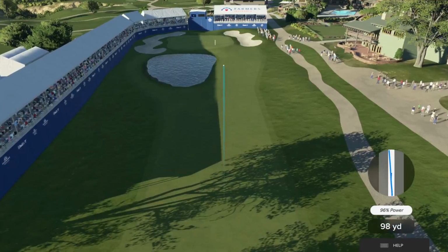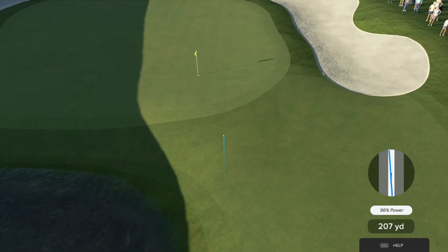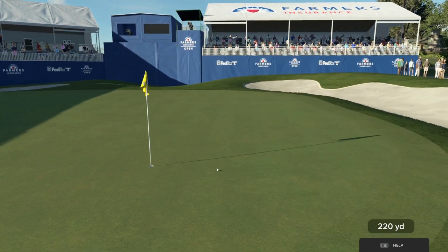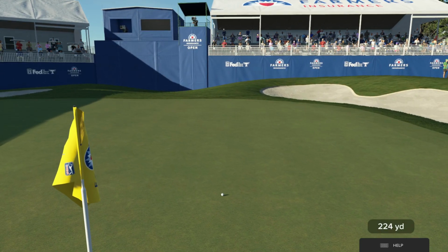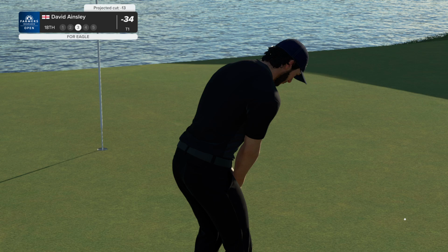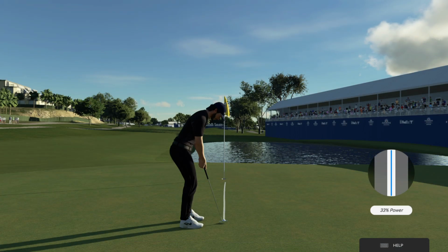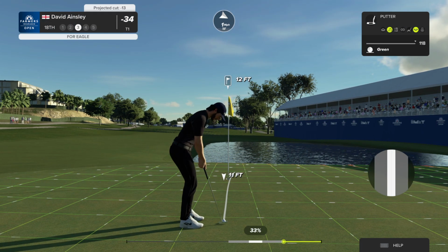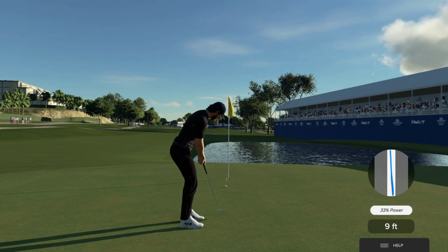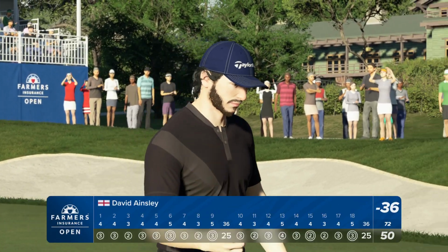Going with the hybrid. Quality shot, that one. What are we looking at for this putt, Henny? Yeah, he's staring down about 12 feet. This one's looking good. And that'll be all she wrote today. Well played.